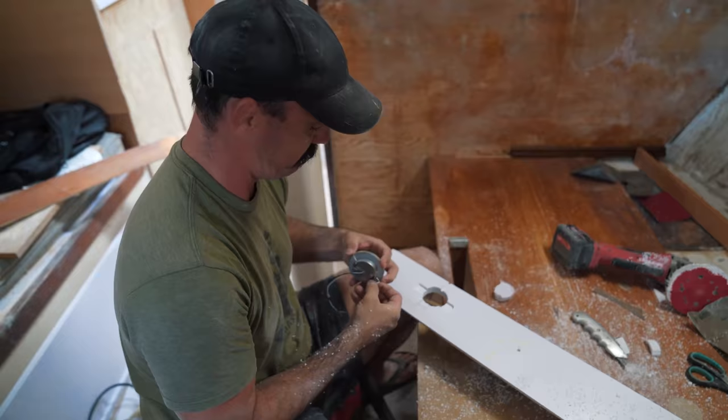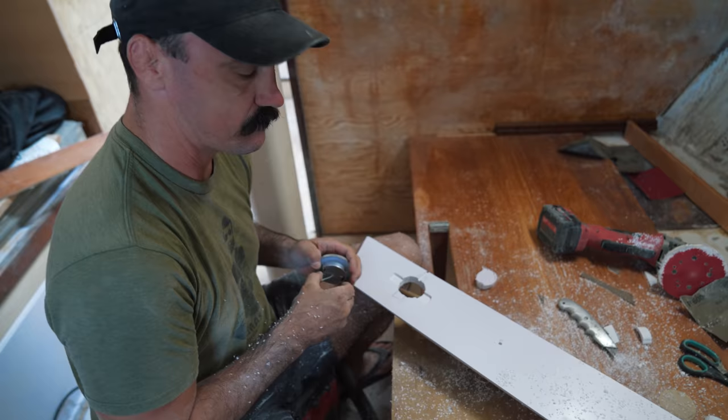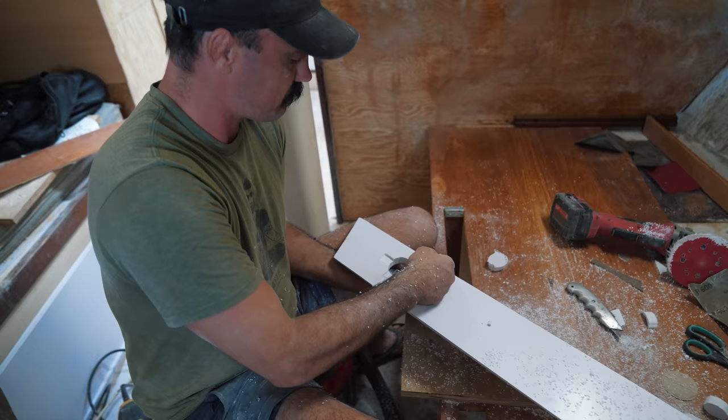That's extra, so he did a little extra routing, not just the hole. He routed for the arms to hold it in and the wiring so it can be completely flat.